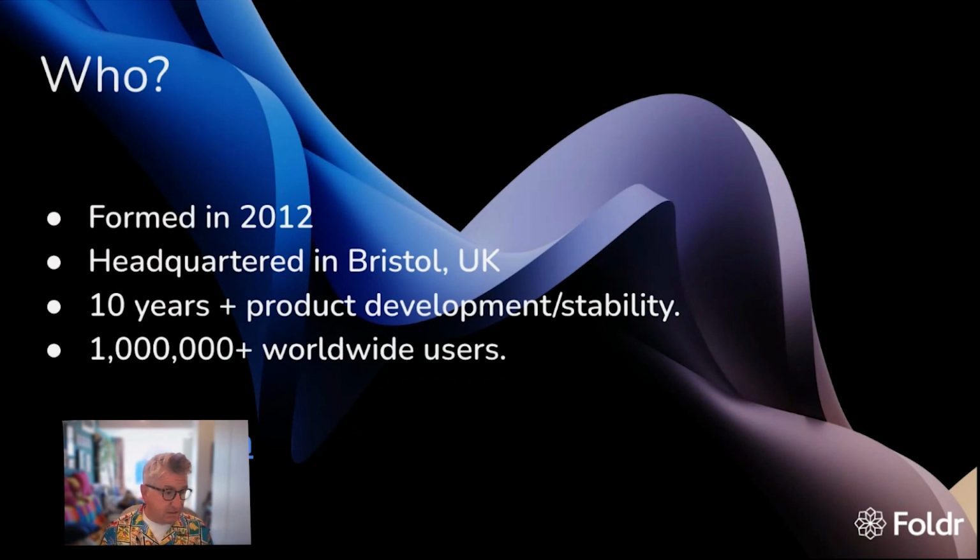Okay, just to recap, who are Foldr? Formed 12 years ago now. They are from Bristol. That's to me, I think that's the root of the name. It's Foldr because they're from Bristol, right? So there we go. There's the joke.